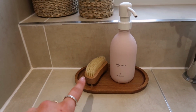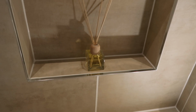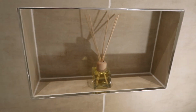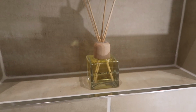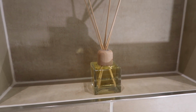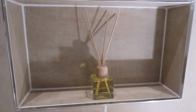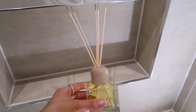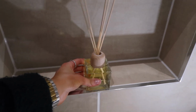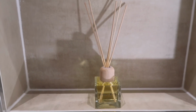And then that's just a standard nail brush that you can get anywhere. Down here I have got a diffuser. Now I've never tried a diffuser from this business before, but it's called Tilbury & Co. I found them on Etsy. So the scent that I've got is Black Orchid, and it smells absolutely divine. But yeah, it literally fits perfectly in this shelf here.